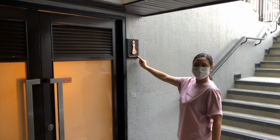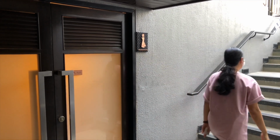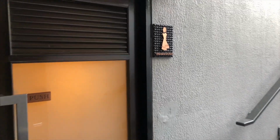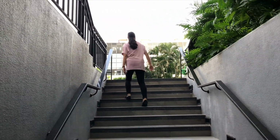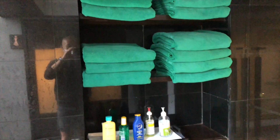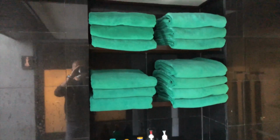And sauna! So ladies! This area is for ladies. So steam and sauna. Over there will be the swimming pool. And they have all this sunscreen, gel, towel.